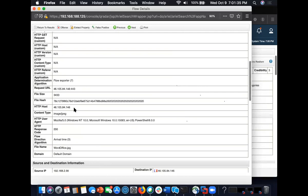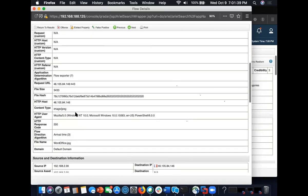So we get this user. It looks like they went and downloaded a JPEG file. So just a picture file, but the user agent they used for this was PowerShell. It's pretty unusual, again, to use a command line to download a picture, something attackers will use all the time to evade detection. And as we investigate this, we'll see this is actually a pretty sophisticated attack that just happened.